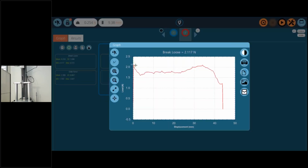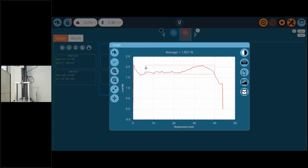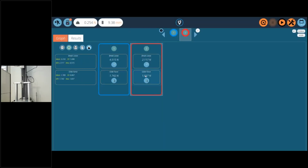It did see a slightly lower break, and that's going to be right up here, which is about 2.1 newtons. Now, these are syringes I've had forever, so these results are not written in stone, forgive me. However, the glide force, which is equally important, is around the same, 1.7, 1.8 within that same area. So these are the different test results that we just got from our first 2 samples.